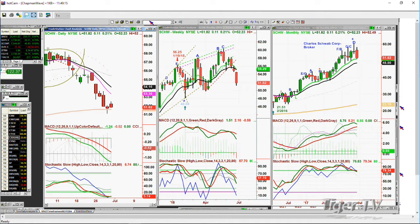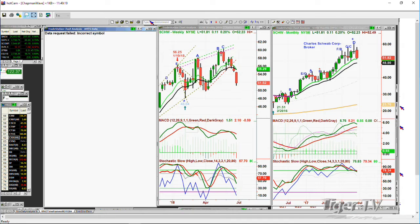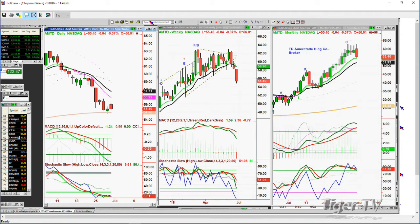This thing should be screaming higher if we were going into another bull phase right now. And it's not. Next one is Ameritrade. I think it's, what is it called again? The full title is, oh no, AMTD, is that correct? AMTD, hit the button. Yeah, TD Ameritrade hits the 200 period moving average.